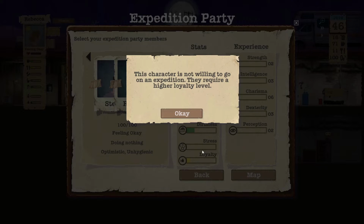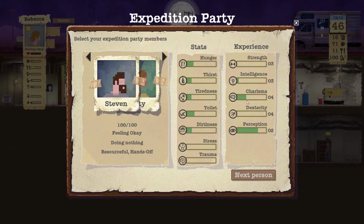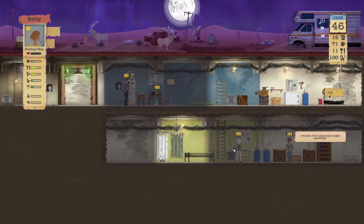Okay, right. Map. The character is not willing to go on an expedition. They require higher loyalty level. Oh, botherations. Okay. Okay, right. Bail out of that for now. I wasn't aware that was a thing. Yeah, abandon that. Let's get Betty then.